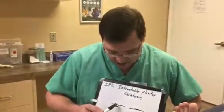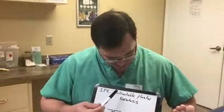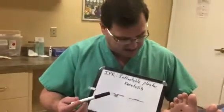When we deal with an IPK, often we'll trim the callus down. We'll find that indeed it's not a plantar wart, and it will just tend to come back over and over and over again. And the IPKs, or the intractable plantar keratoses, are located usually underneath a weight-bearing surface on the bottom of the foot, underneath the metatarsal heads, or things of that nature.